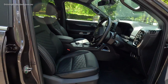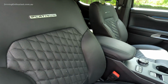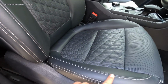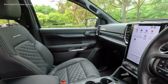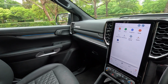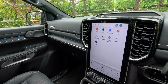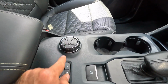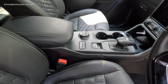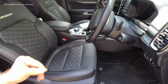And then inside, yeah, it's definitely a luxury focus in here. So you've got that diamond pattern for the stitching, contrast stitching in some areas as well. And then the full size 12-inch touchscreen and digital instrument cluster as well. This also comes with all of the off-road driving modes that you get with the V6, including a 4A mode, which allows you to drive on the tarmac with sort of the security and safety of all-wheel drive.